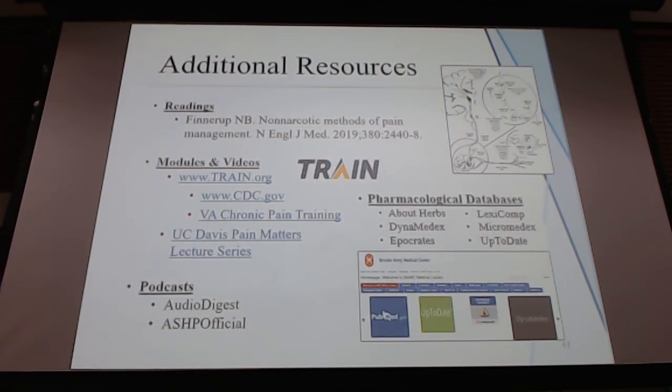So some additional resources, again, none of these you have to look at, but if you want something for reading, or at least for that picture, I would recommend looking at that article, getting that page 2 or 3, whatever that is, that has the picture on it of that pain pathway with all the drugs. And then there's probably a 2-paragraph thing on each drug class, so if you wanted to review anything, that would be potentially helpful for you. There's some different training modules that are available on train.org. It's a part of the CDC and the VA chronic pain training modules that you guys are welcome to look at. UC Davis also has a variety of pain lectures if this is something that interests you guys.